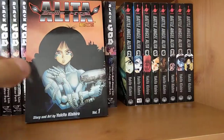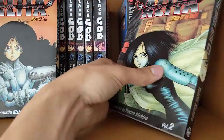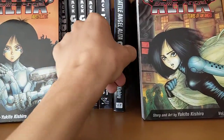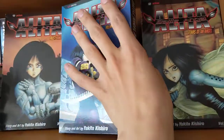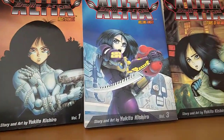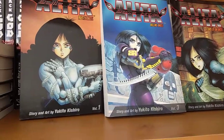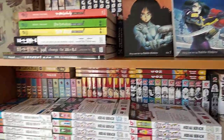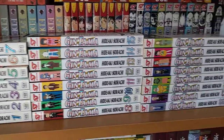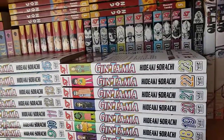And also, it is being adapted to film by none other than James Cameron, who is the producer. Robert Rodriguez is directing, so I'm really looking forward to that, and I really hope they don't mess it up, because it's a really tremendous series and it would look brilliant on the big screen. Down here on the second shelf we've got Gintama 1 to 23 before it was dropped by Viz.